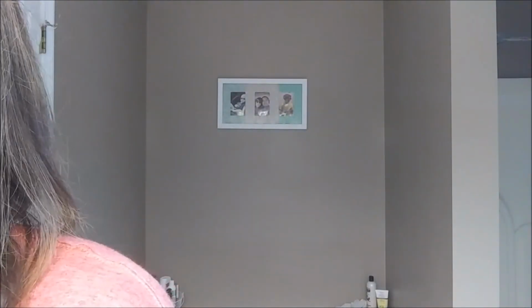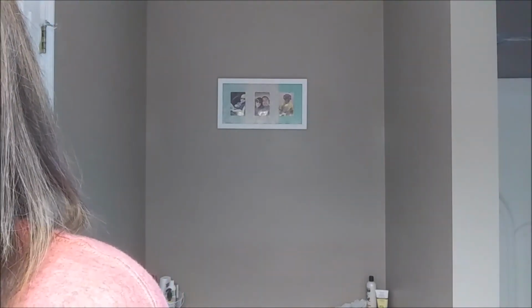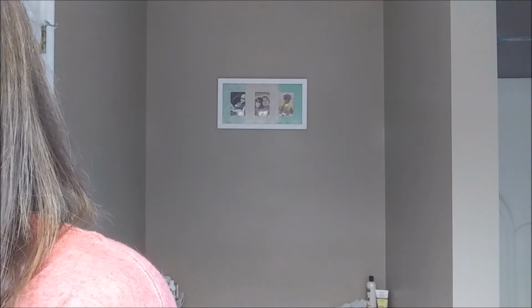But this is an e.l.f. product, and it is called Rich Red, and I really like this. So I'll put it on just for now, just to kind of show you. And it's really weird seeing this type of color on my lips, because I don't really wear color that much like this. I usually wear really nudes and soft pinks and things like that. I don't wear bright colors a lot at all.